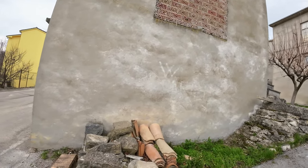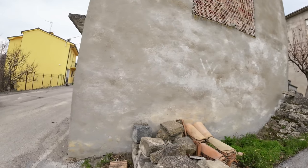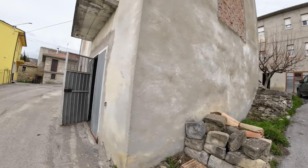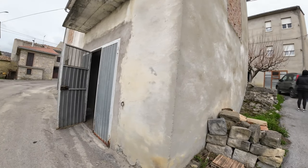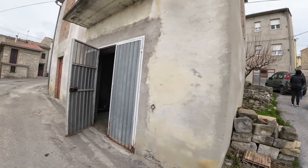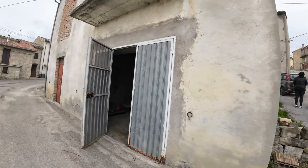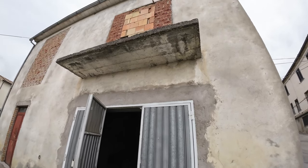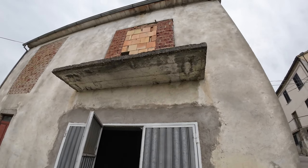The outbuilding that belongs to the property is underneath the garage. And on the top, a room that was used as a barn. So it's semi-detached because the half we can see on the left belongs to the neighbor.